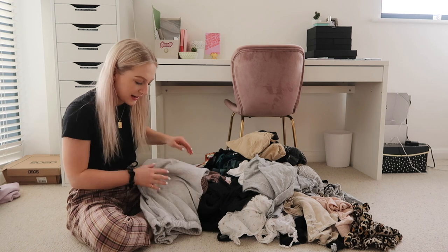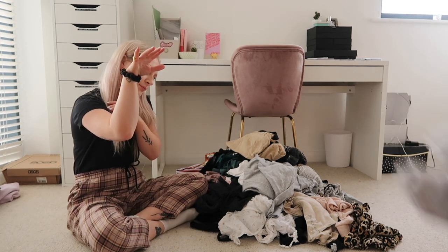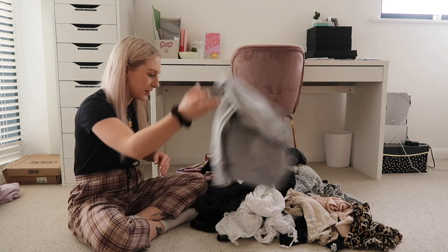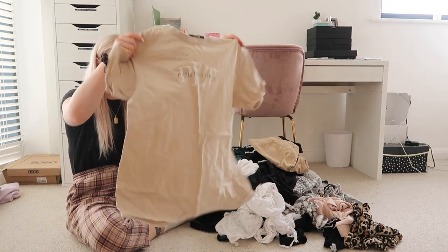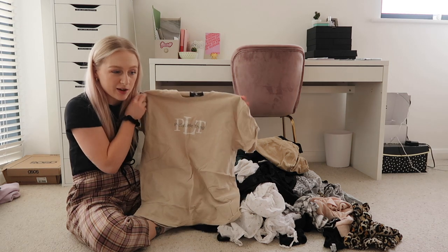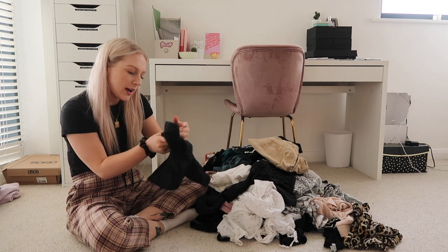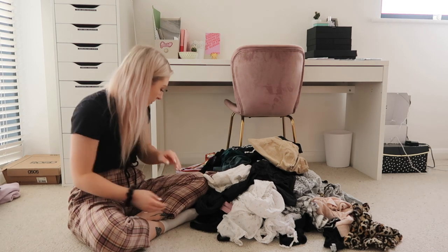A lot of this stuff is like loungewear as well, because a lot of it's like joggers and stuff. So joggers, keeping those. Actually, two pairs of joggers. I've got this t-shirt, which is actually pretty old from Pretty Little Thing, but I really like it and I wear it quite a lot, so I'm gonna keep that. Got these little shorts that I like to wear. These are from New Look, just little loungy ones.